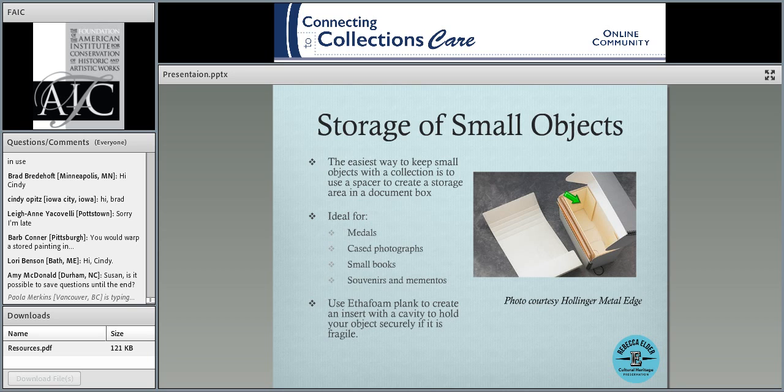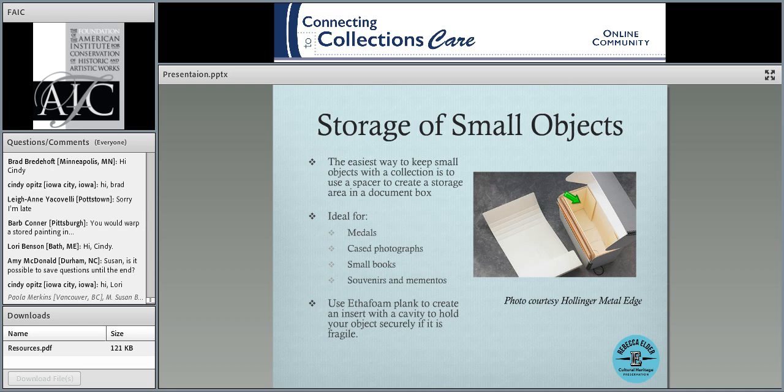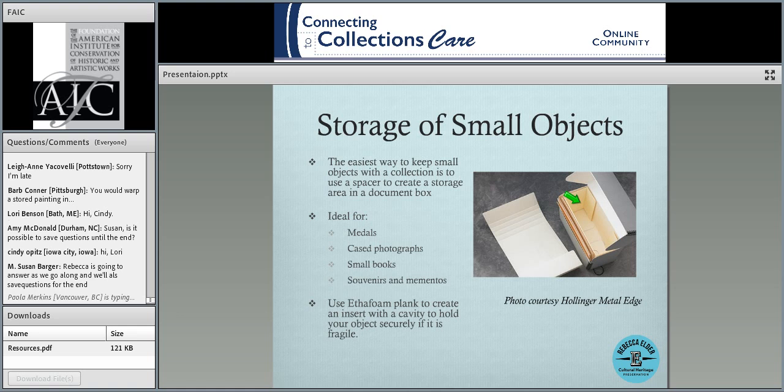If you have something that needs some stability to it, you could use some Ethafoam plank to create an insert with a cavity to hold your object securely if it's fragile. So you could just use a knife to cut out the cavity, size it to the space in your box, and there you go. It's elegant, it's simple, it doesn't take up a whole lot of space.